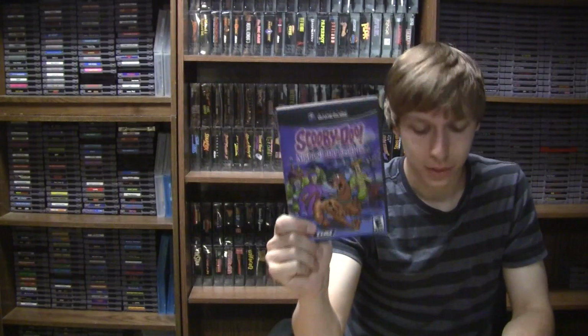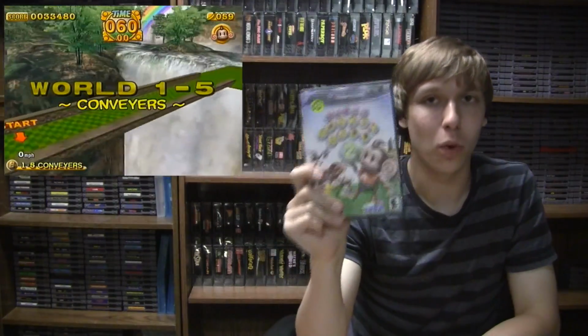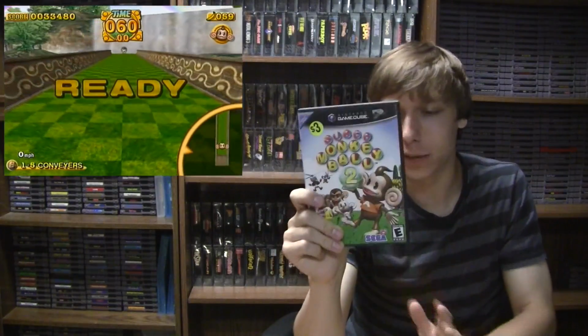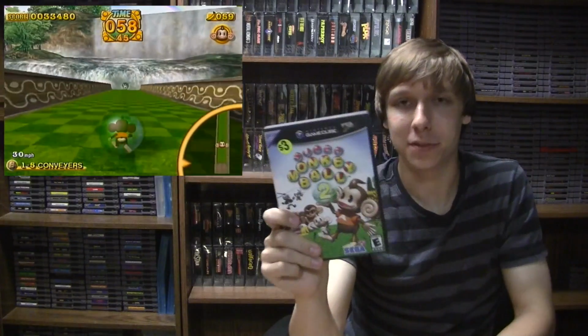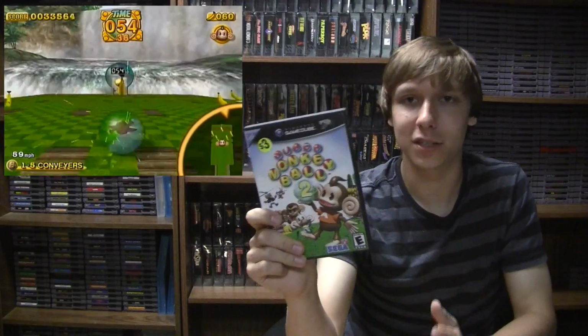And then I picked up a few GameCube games as well. We got Universal Studios Theme Parks, Scooby-Doo Night of 100 Frights, and then the one I was most excited to get was Super Monkey Ball 2. And I used to have Monkey Ball 1 and 2 back when I was younger, and I played them all the time. And I ended up selling them at one point.